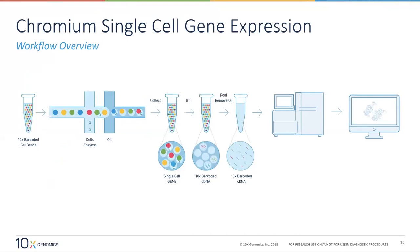Immediately following GEM generation, the gel bead is dissolved, primers are released, and any co-partitioned cell is lysed. Incubation of these GEMs produces barcoded full-length cDNA from polyadenylated mRNA. After incubation, GEMs are broken, and the first strand cDNA is amplified via PCR. Library construction is then performed, creating a standard Illumina paired-end construct ready for sequencing and data analysis.